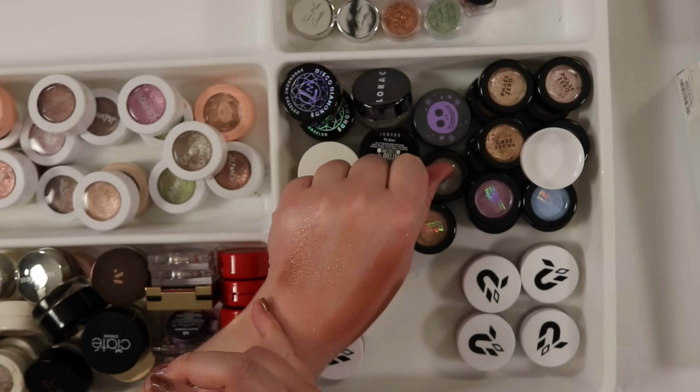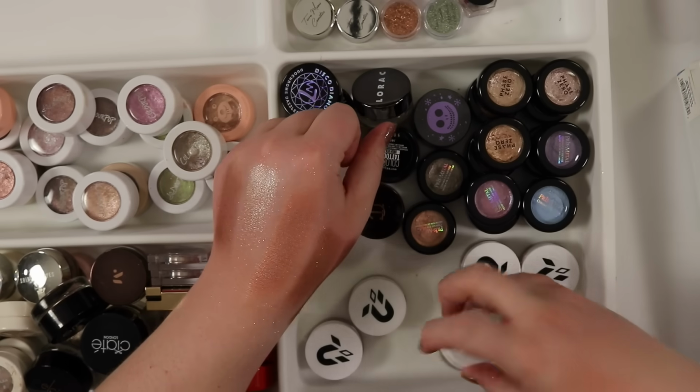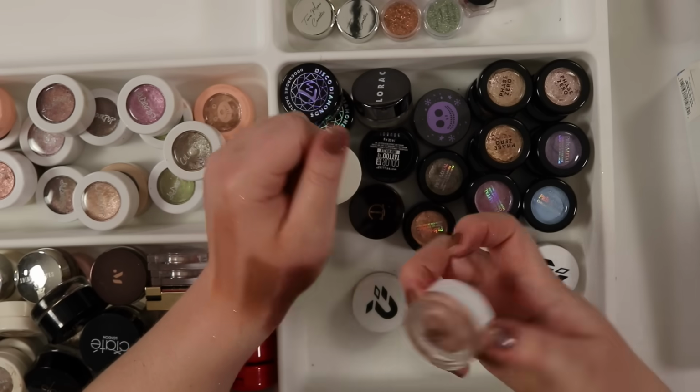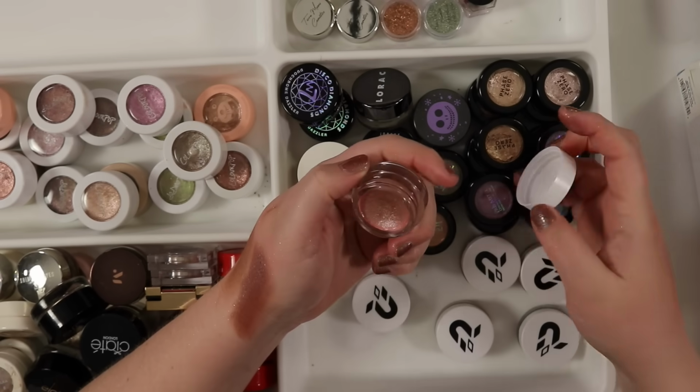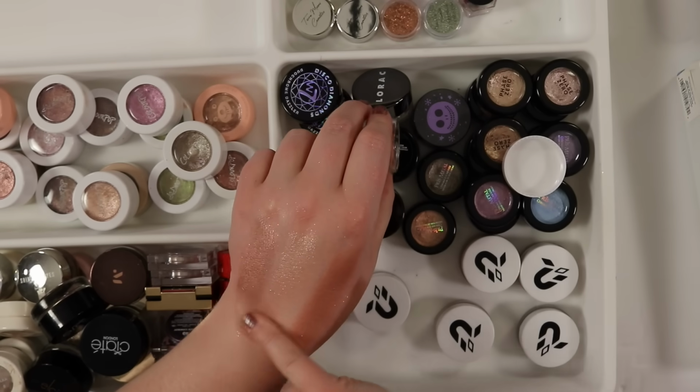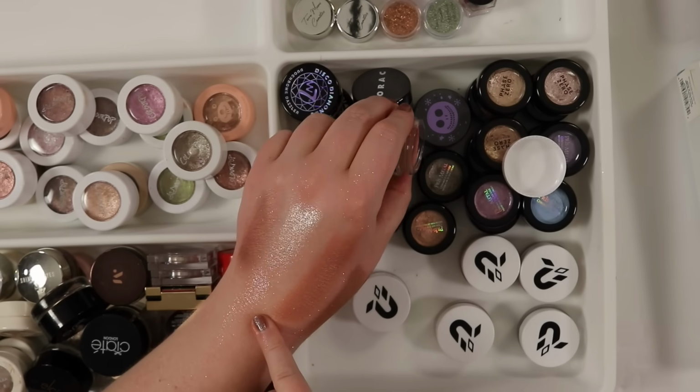This one's Defiant Dahlia. Let me know your favorite ways to wear these if you have these. Fractal Freesia is that one. And then last, let's just do it, Orchid Overload. This one's a little bit pink, and it's more sparkly.